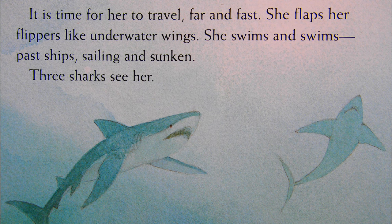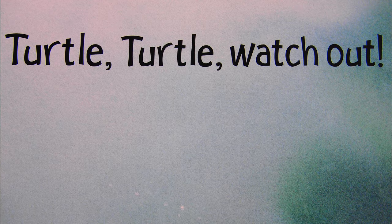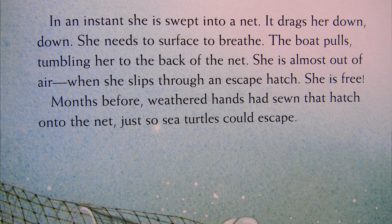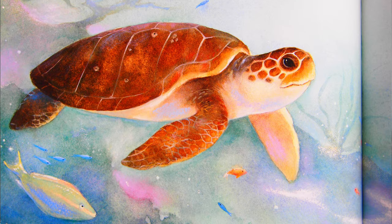Three sharks see her. Turtle, turtle, watch out! The sharks pursue her. No hands can help her now. She swims faster and faster and finally escapes. But she does not see a shrimper's nets rushing toward her. Turtle, turtle, watch out! In an instant, she is swept into a net. It drags her down, down. She needs to surface to breathe. The boat pulls, tumbling her to the back of the net. She is almost out of air. When she slips through an escape hatch, she is free. Months before, weathered hands had sewn that hatch onto the net just so sea turtles could escape.